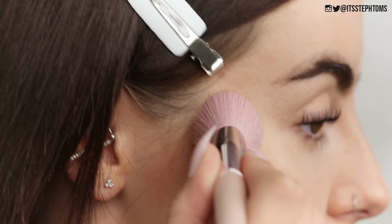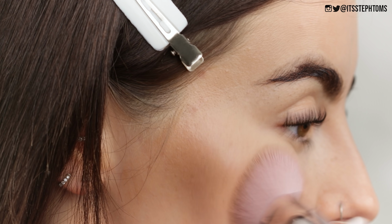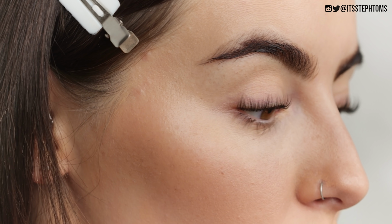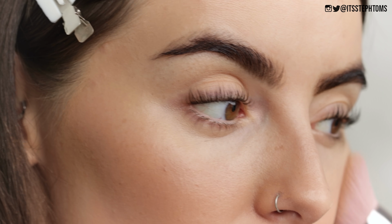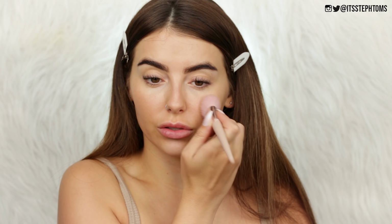I'm just going to stamp it in at first. Might look a little bit intense to start off with. This stuff just blends into the skin so nicely. Obviously, when I first put it on my face, it looked quite intense. But if you keep tapping it or buffing it in, it does blend out just so nicely.